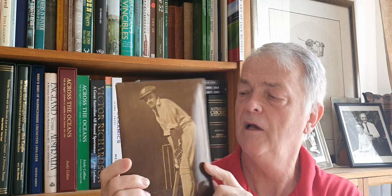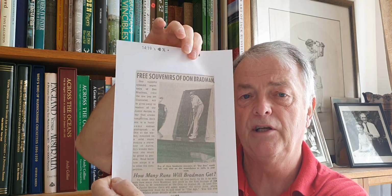What's next? The last one here is a lovely photograph of Don Bradman on tin backing. Looks like a 1930s image there with the batting pose. Now this came with its information, and it's got a nice little newspaper there from the Melbourne Age, and it says that 100 splendid souvenirs of Don Bradman, like the one you see illustrated, will be given away to readers of the junior section in our Test cricket competition. Each one is a handsome cabinet photograph of Don at the wicket, mounted on a solid stand, making a souvenir of Australia's wonder batsman you would be proud to possess. Read below how simple it is to enter.